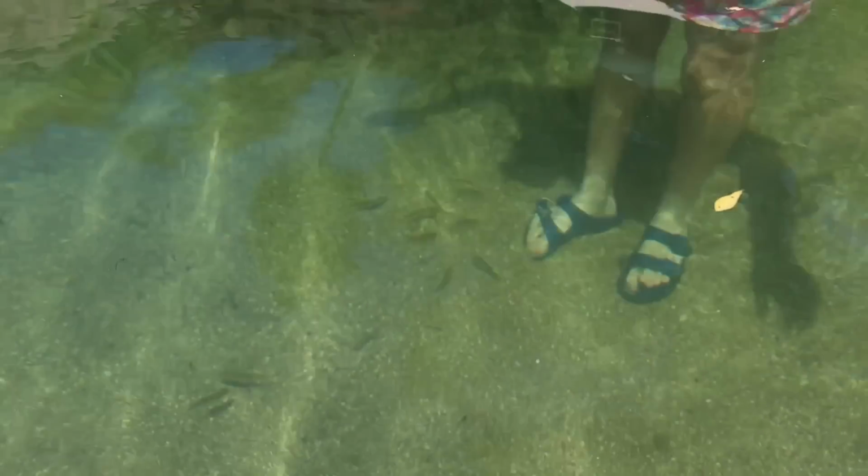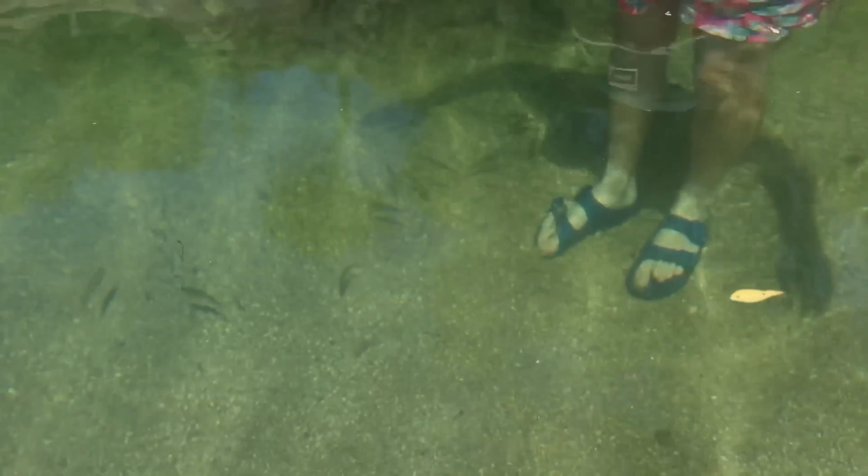This place is probably my favourite place out of all of the river beaches we've been to so far. It's just really quiet, there's not many people here, and the water is stunning. It's turquoise, it's see-through, and there's just fish flying around you everywhere. They're just not concerned about me at all, nibbling on my feet. It's just excellent, absolutely 10 out of 10 spot.